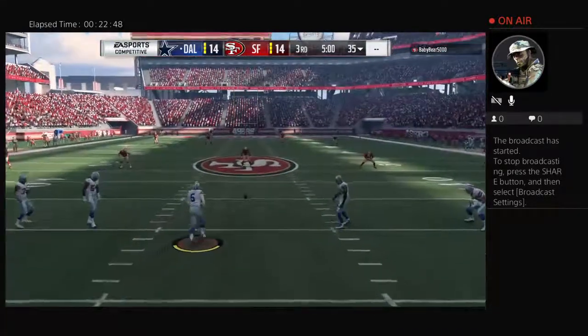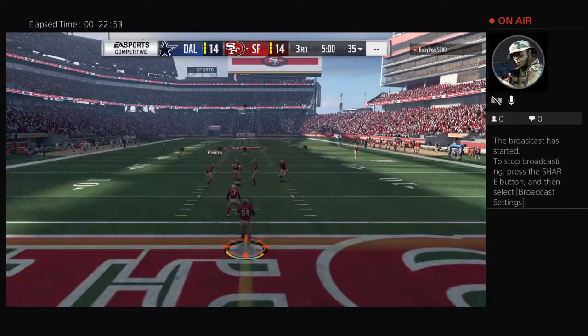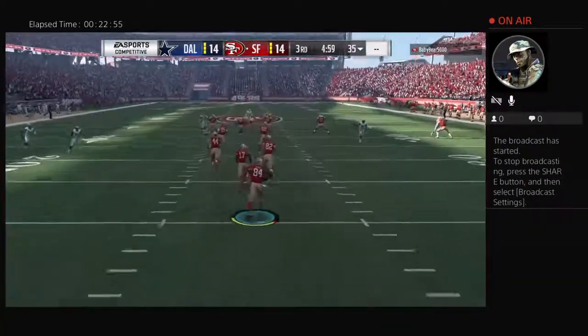Both teams appear ready for the fight ahead, and we resume action here in quarter number 3. This is fielded a couple yards deep.